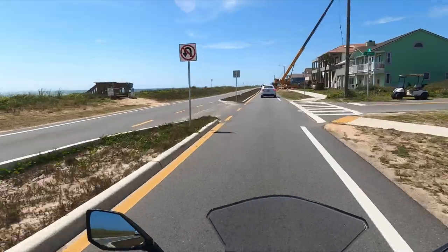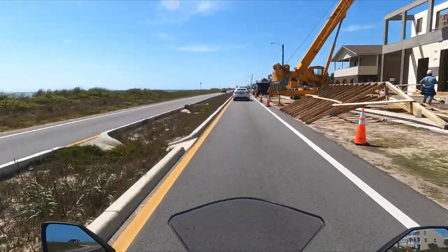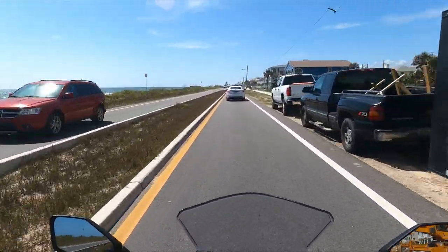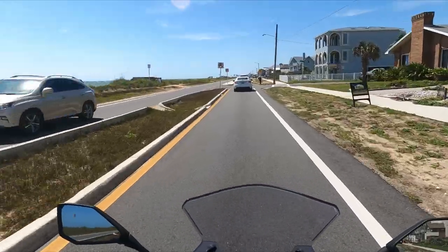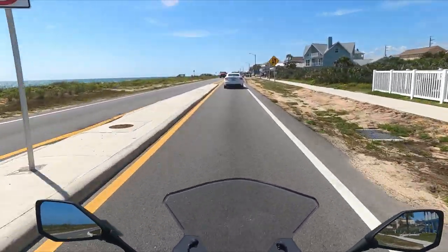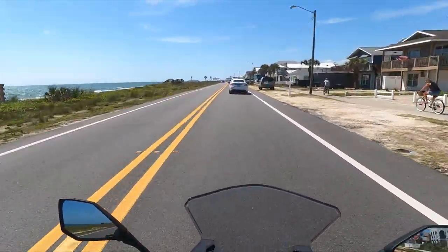Pretty drive when there's no cars on the road. There's some nice long open stretches of road. This is the same road you can take. We've driven up it on the Harley to St. Augustine. It's about 1 hour and 20 minutes away, maybe 1 hour and 15 minutes.